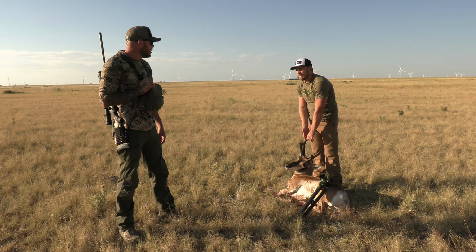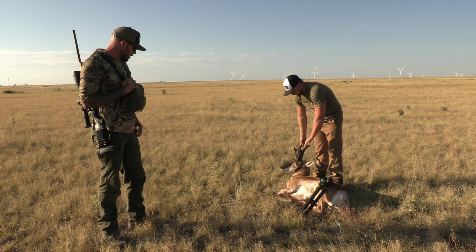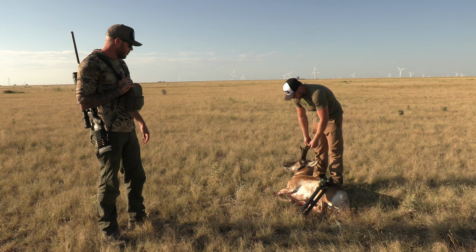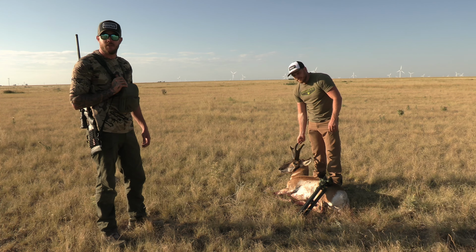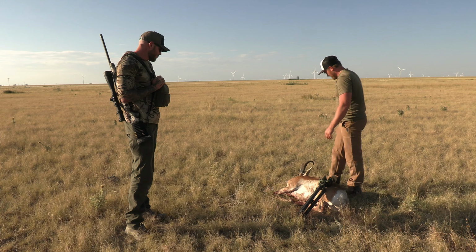Yeah, how far do you think the truck is? It's got to be at least 1,500, 2,000 yards. We walked a long ways to get him. And sum it all up, he ended up running right in front of us. I shot him, thought I sucked. Turns out, he's just tough as hell. The flies are enjoying it. Took at least three. That's cool New Mexico antelope for sure.